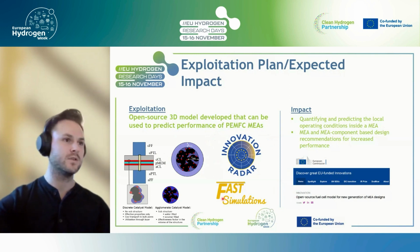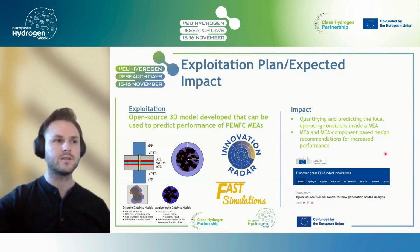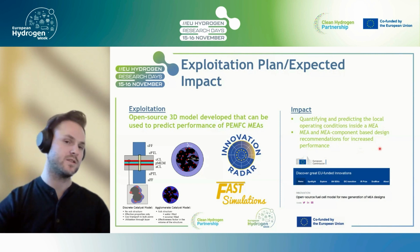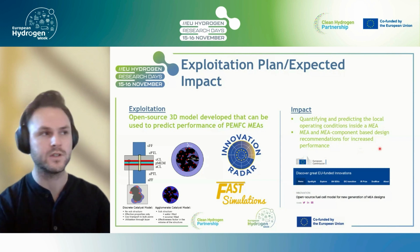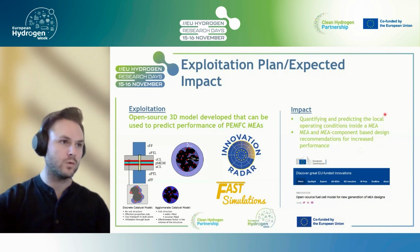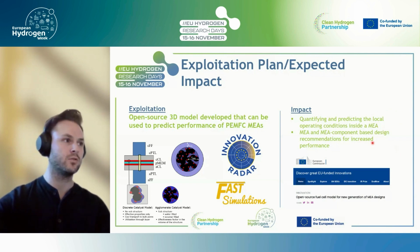That's all done by fast simulations. And so this is a really useful tool for everyone from graduate students through research directors who are trying to develop new catalyst layers. You can really use this tool and take a look at, okay, if we change this parameter in our process, how is that going to influence the performance of the fuel cell and the polarization curve? So it's quite nice. And so, yeah, you quantify and predict local operating conditions inside the MEA, as well as looking at the MEA as a whole, and component-based design recommendations for increased performance.